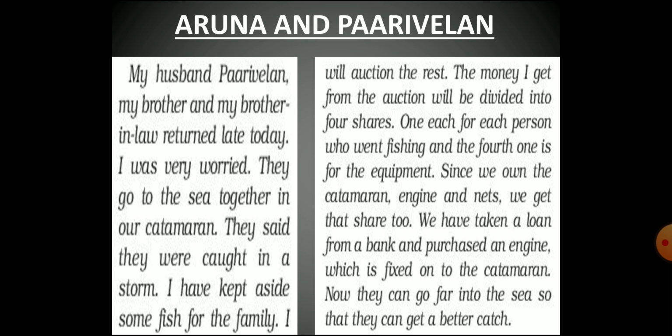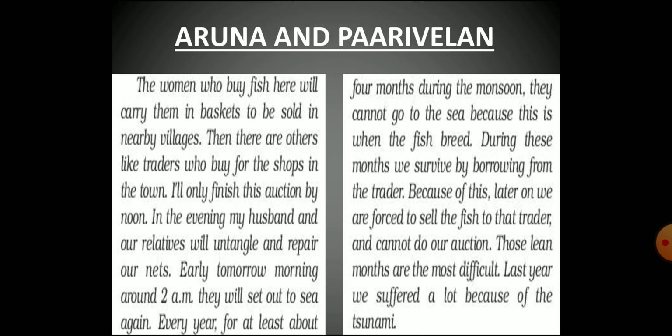Now with the help of the engine, they can take their boat far into the sea, and thus they can get more fish. Those women who purchase fish from the beach carry them in baskets to sell them in the nearby villages. There are traders also who purchase fish from the beach for the shops in the towns. This fish auction would be finished by noon, and in the evening they would repair their fishing nets so that they can set out to sea again the next morning at around 2 am.